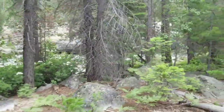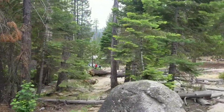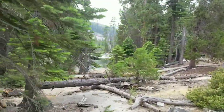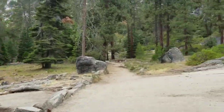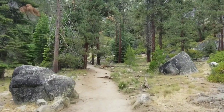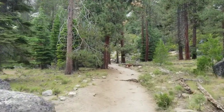The Merced ran behind the campground, and we got to swim in it. There's some people up here either fishing or swimming. The closer you get to the waterfall, the less you should probably get in the Merced, but it's pretty scenery to walk next to. And this trail has some nice boulders and some trees, and it's fairly flat, so it's nice and pleasant. We're heading towards Nevada Fall.